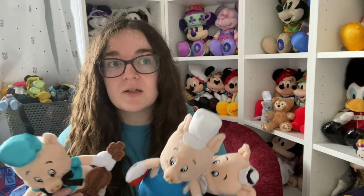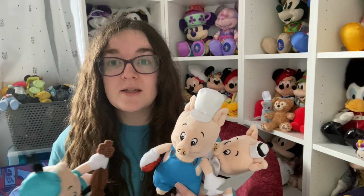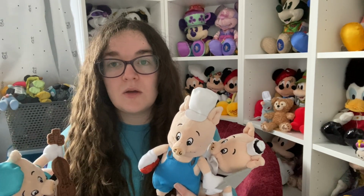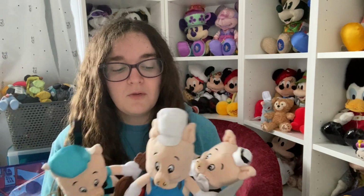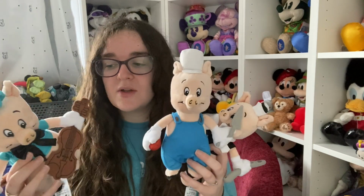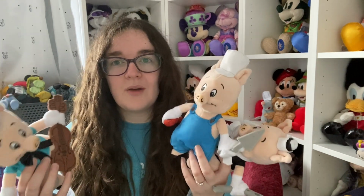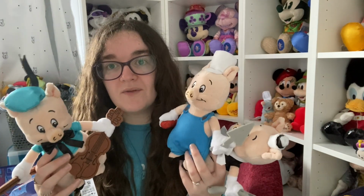So I would have liked the price point to stay the same every month. It's better for budgeting if you are collecting all of these. And Shop Disney UK doesn't announce the price ahead of time, so I don't know how much it's going to be in pounds. But I think three plushes for £35 is okay, because if they were sold on their own, they would be more like £15 each. So I think we are getting good value for money here.